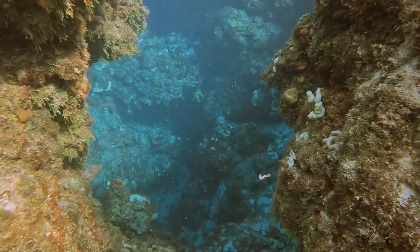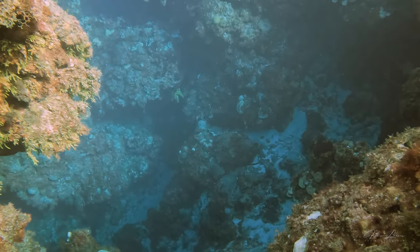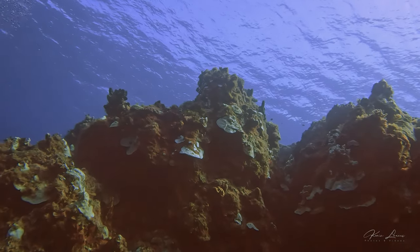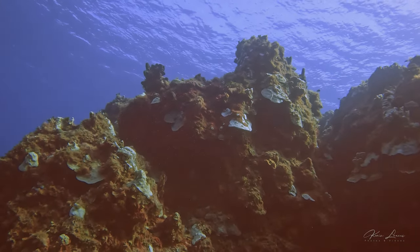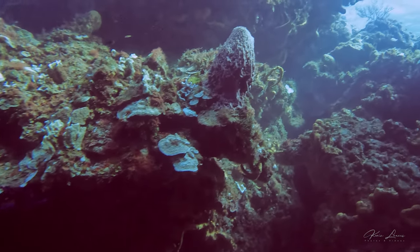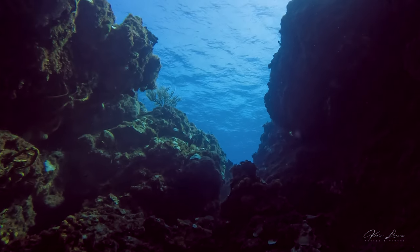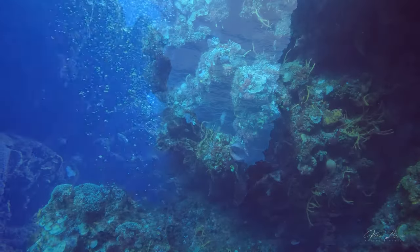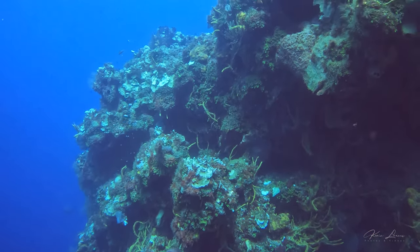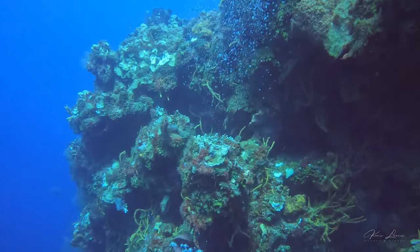As we navigate along the imposing wall, its sheer vertical drop creates a sense of awe and wonder. Approaching these larger-than-life coral formations feels like entering a submerged city, where each crevice and corner teems with life. The diversity of shapes and sizes within the coral community is a testament to the resilience and beauty of these underwater ecosystems.